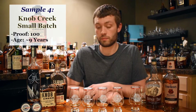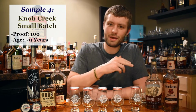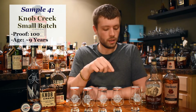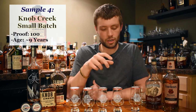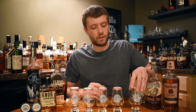A nice richness. A very nice richness in this one. So far, we've been getting better. Progressively better. 4 is my favorite so far. I really like what that's bringing to the table. If that is, in fact, the Knob Creek, I don't remember liking it this much. Again, maybe this smaller bottle here has opened up a little bit as it's been drank down. So, all right, on to our 5th sample.